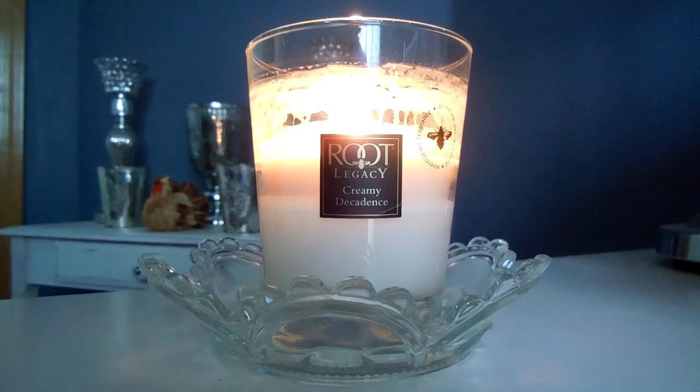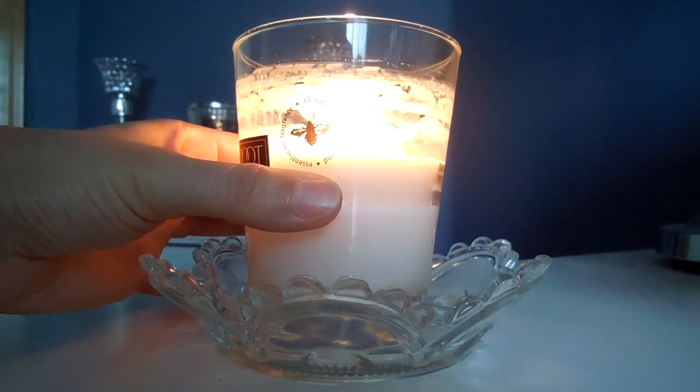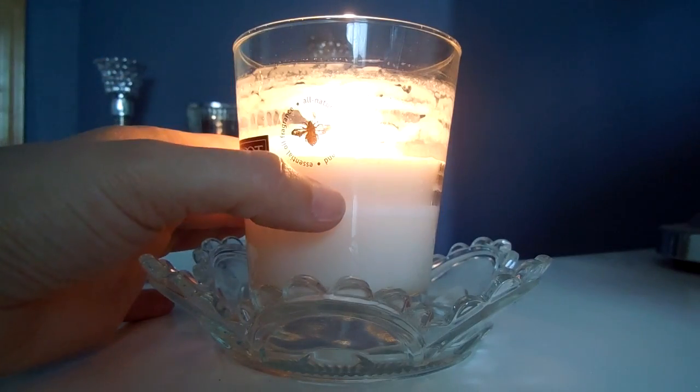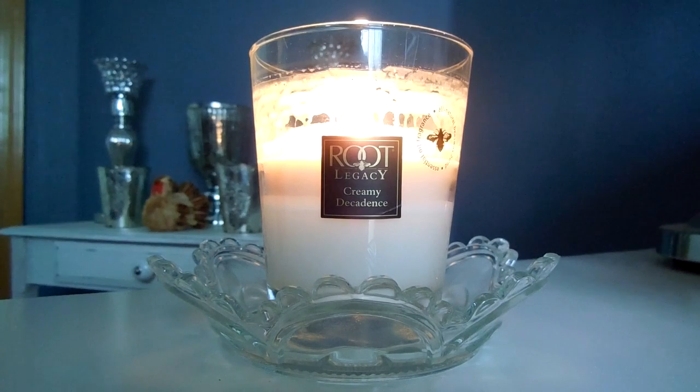They're a great company, you guys, and I really like the idea of beeswax. It definitely burns very cleanly in that I never get a ton of soot around the top of the jar here. In fact, there's no soot whatsoever. You do get that little bit of residue, but as long as it's still burning really cleanly otherwise, then I'm happy with it. They do take a really long time to burn out, and they burn a lot longer than a Bath and Body Works candle does.